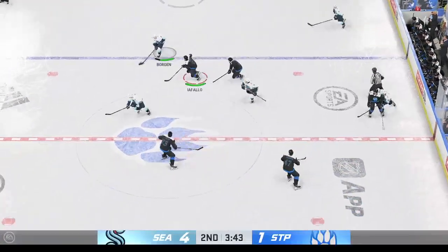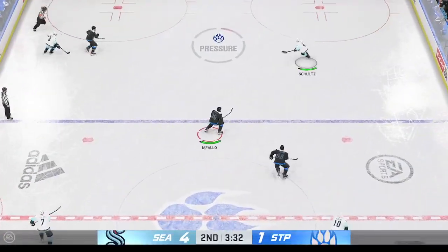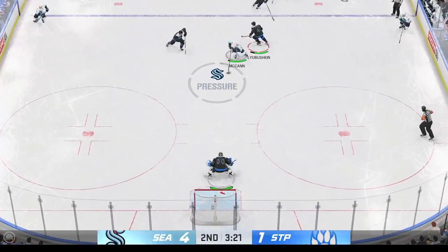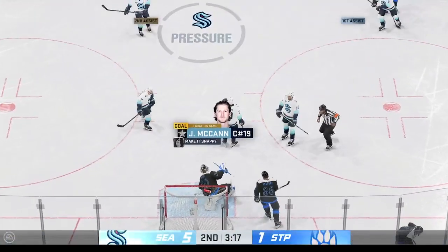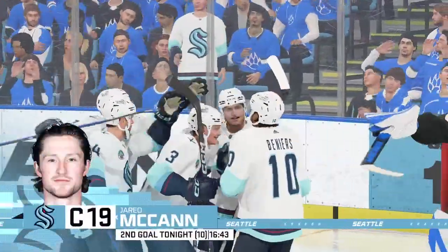Seattle's won the faceoff at center. Here they come inside the neutral zone. And now he moves it quickly to McCann. Cuts into the paint. Scores! And look who's at it again. Well, it's the second of the game. Too bad you can't bottle these games up and just recall them whenever you want because he's been all around the net.